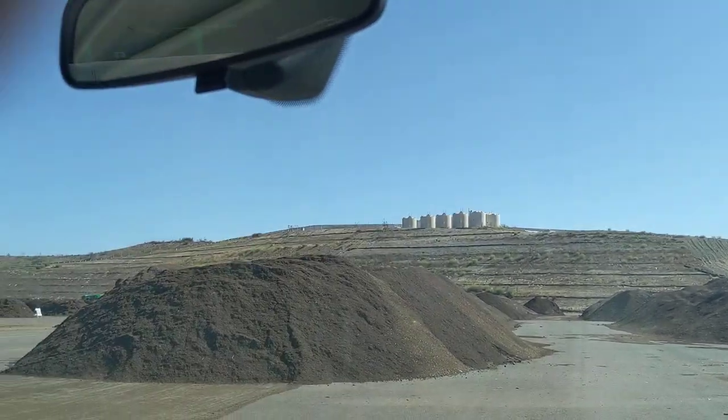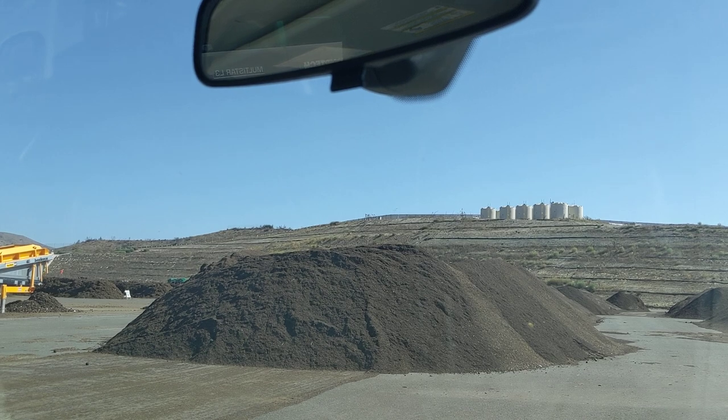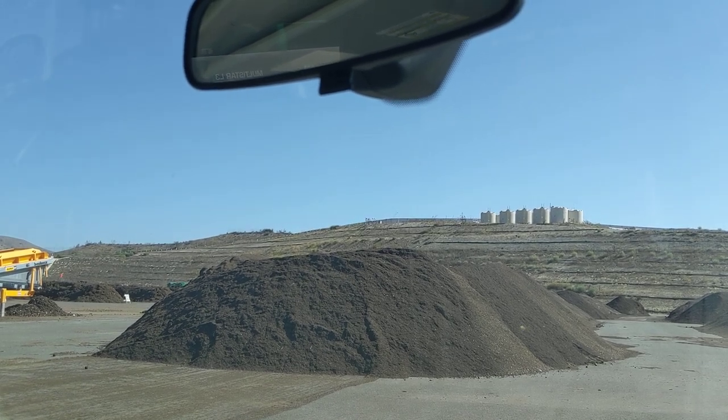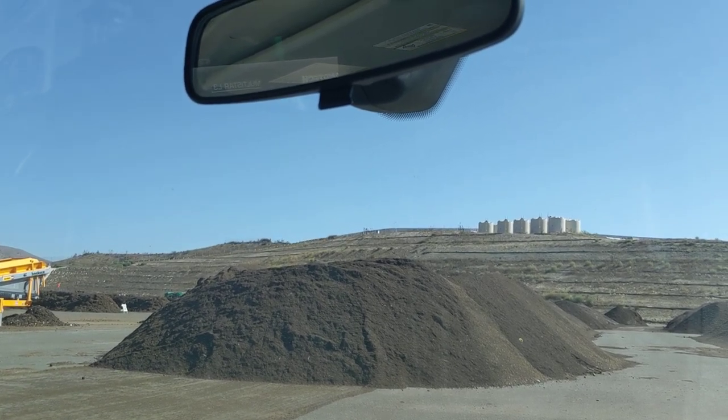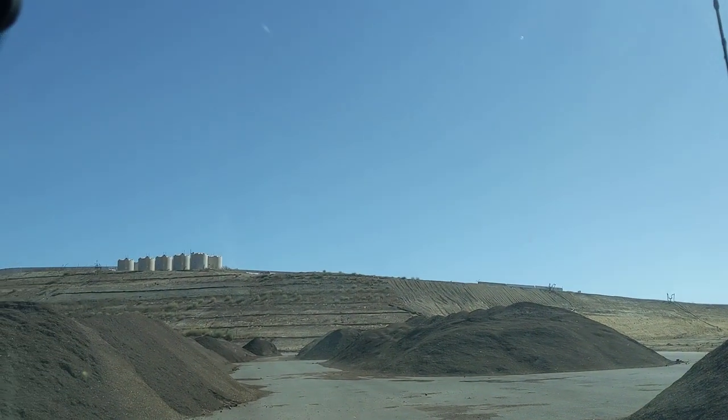I mentioned the groundwater subdrains in the tour. We will take that groundwater and use it for dust control on site. So you might see some water trucks going around just spraying water. We also use reclaimed water for dust control as well.